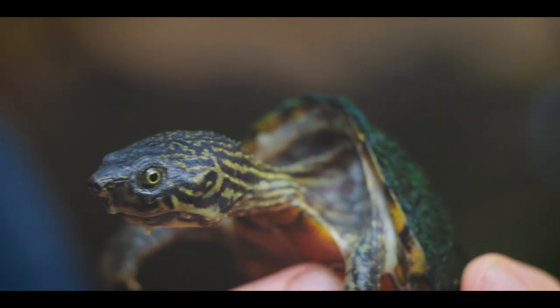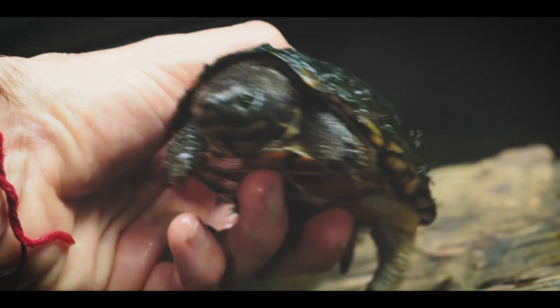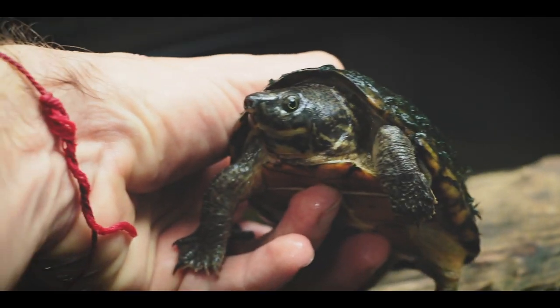But their heads are shaped a little bit different, with a little bit different of a jawline. Whereas the loggerheads, as they age, their heads kind of expand vertically and horizontally, it seems that the stripeneck musk turtle head almost expands left to right more than top and bottom. And as they age, they keep that yellow pattern, but it does get increasing amounts of black.